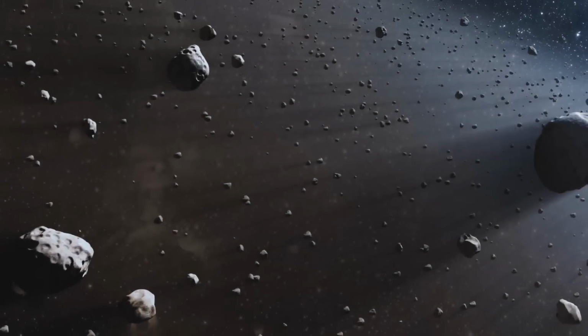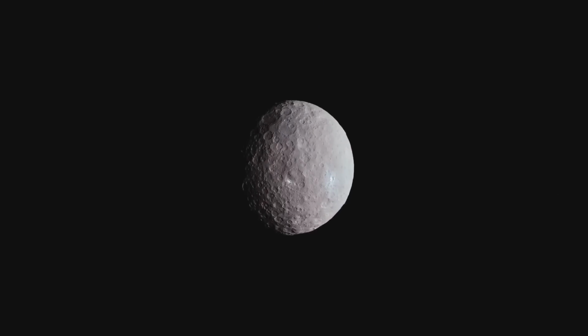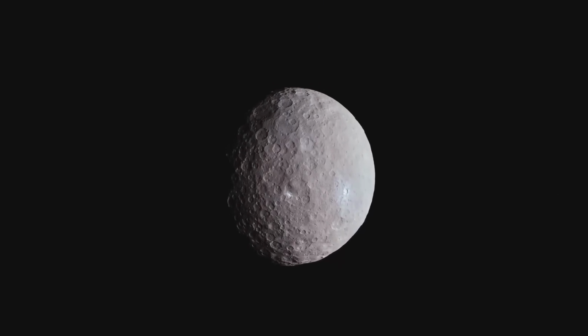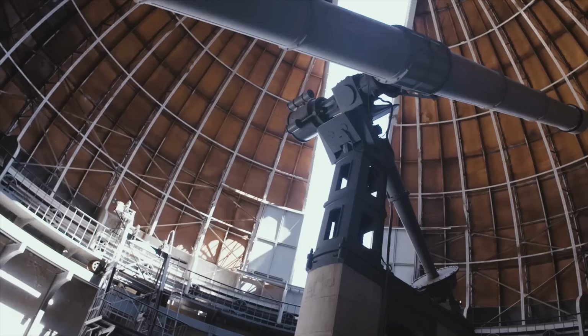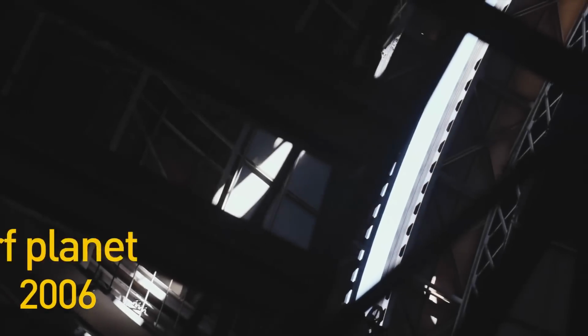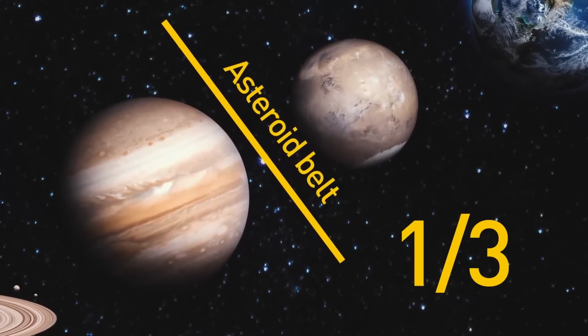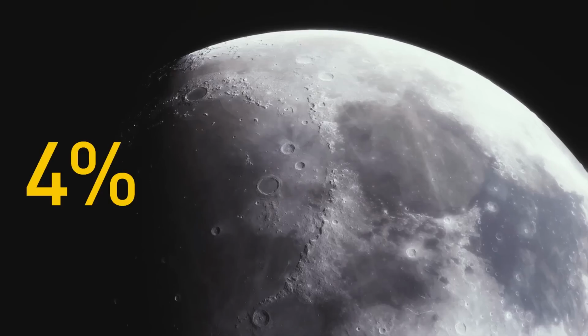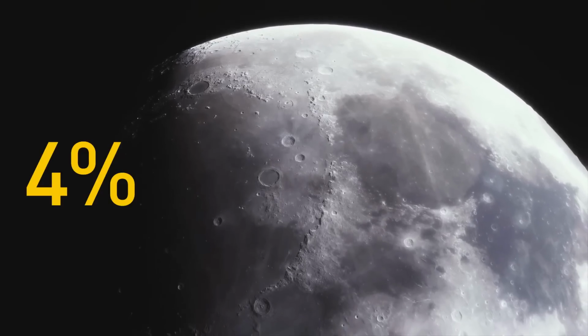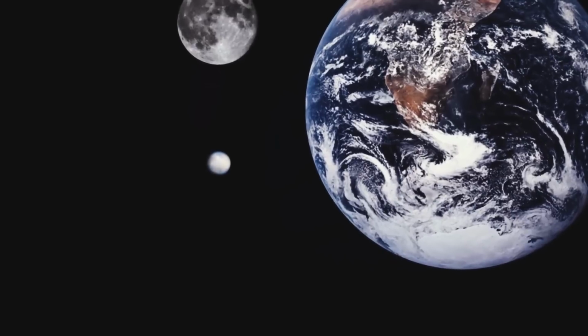And that's good news, considering Ceres is in the asteroid belt. This enormous space rock is so big that it was once considered to be a planet. Then, for many years, scientists called Ceres an asteroid. But in 2006, it was finally classified as a dwarf planet. This space object contains a third of the total mass of the asteroid belt, which is about 4% of the Moon's mass. If Earth were as large as a nickel, Ceres would be about the size of a poppy seed.